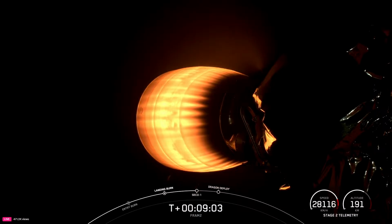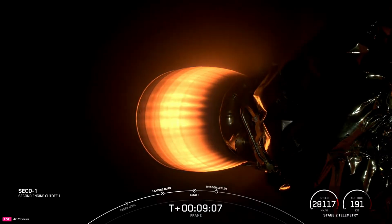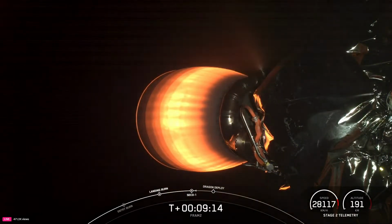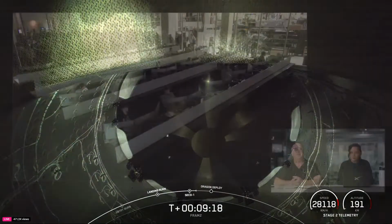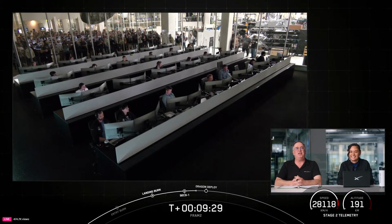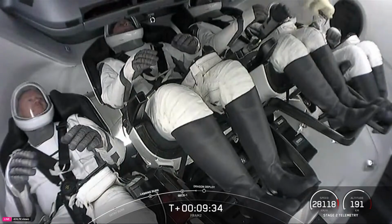MVAC shutdown. Dragon SpaceX, nominal orbit insertion. And great news there. We heard the callout for nominal orbital Dragon insertion. Copy, nominal. Dragon copies nominal. Launch escape system disarmed. Oh, another good callout. They're in orbit where they want to be. They've disarmed launch escape system. Doesn't need it anymore. We're 191 kilometers up.